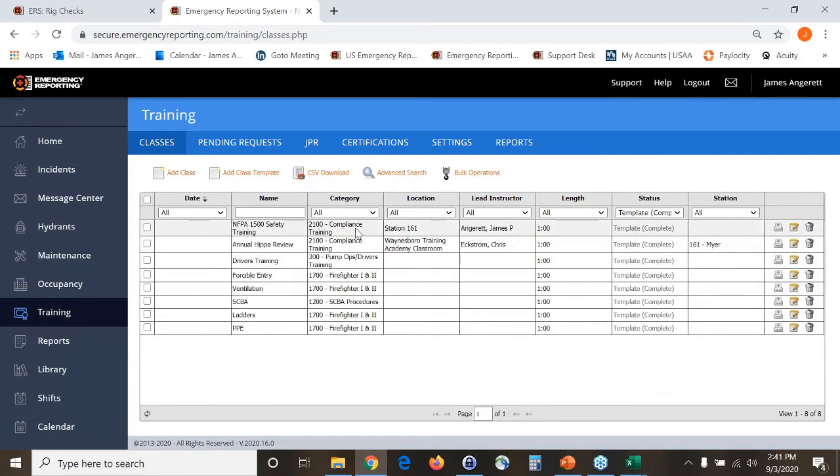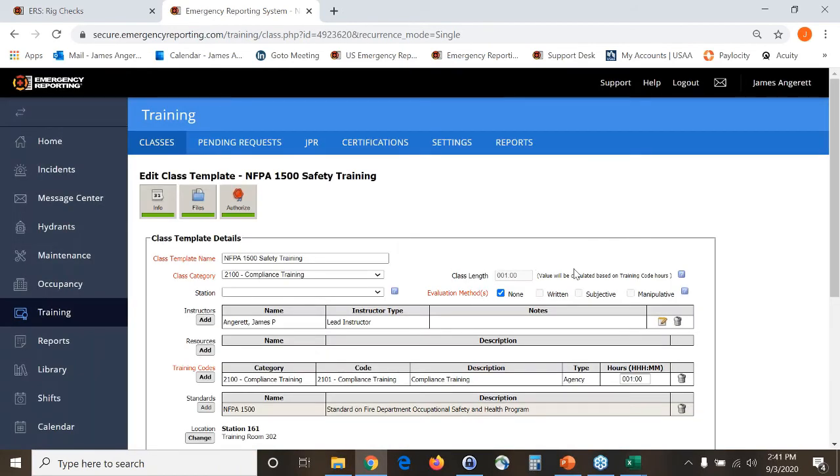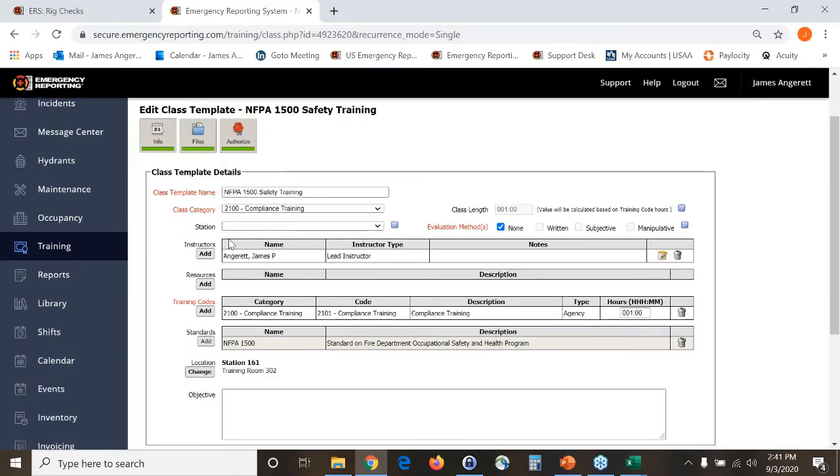When you build these templates out, if you're the person that knows what you need, if you know what has to be done for your next ISO audit, right? You want to capture these class categories. You want to capture these training codes. You want to capture any resources that you have. If you're teaching against a standard, you want to add that standard to it. By building the template out, you control this information. You know what's getting put in here, okay?